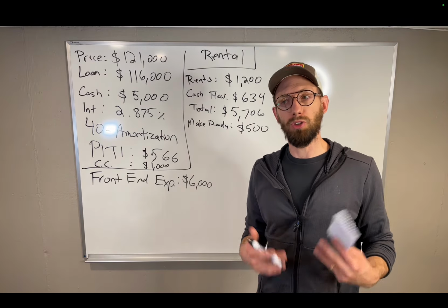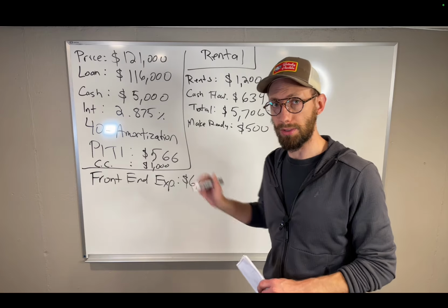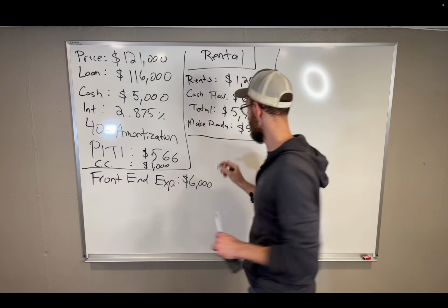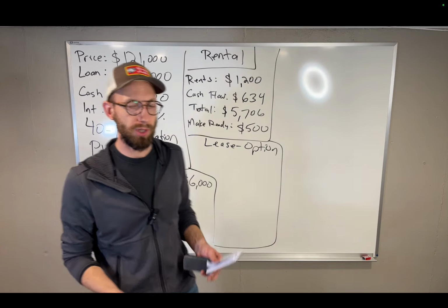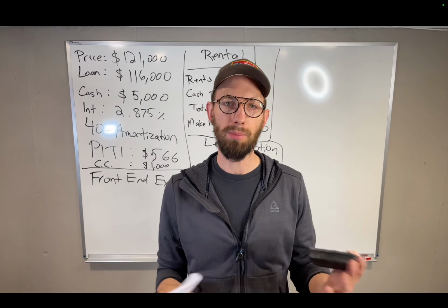And we ended up doing a lease and option with another tenant on this deal. This was phase one of our exit strategy on this deal. Phase two was lease and option. So when we came here, we decided to do a lease and option because this property was in like a C-class type neighborhood.